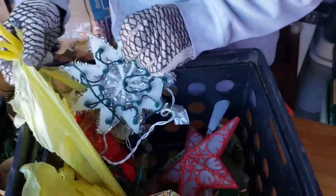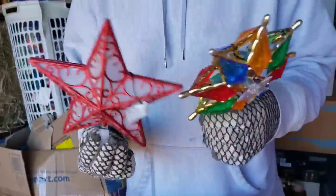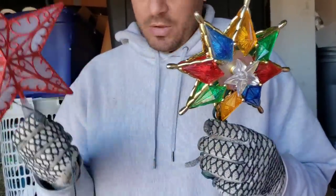Every year I would switch up my tree toppers. It was never the same every year. All right, so which one are you going to keep? It was always a different tree skirt and a different tree topper and then different color schemes. So which one are you going to keep? I like them both. Now, if we only can find a tree.